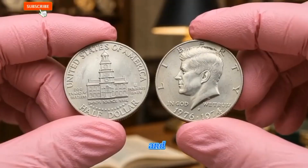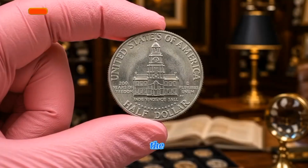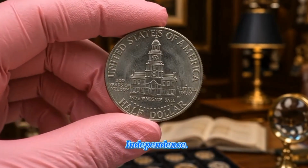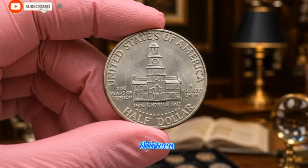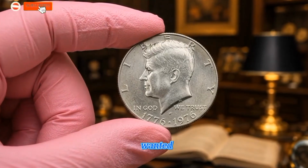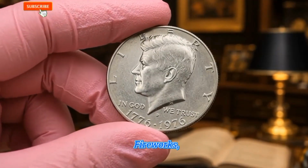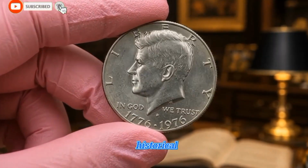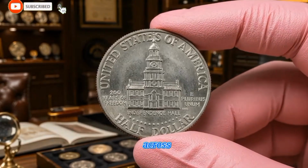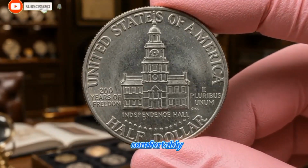The year was 1976, and the United States was preparing to celebrate the 200th anniversary of the Declaration of Independence. Two centuries had passed since 13 colonies declared themselves a new nation, and the country wanted the bicentennial celebration to be remembered for generations. Fireworks, parades, historical reenactments, and patriotic events filled cities across America. Yet one of the most enduring tributes would fit comfortably inside a pocket.